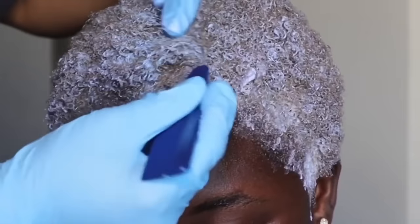Great job with that. So after applying everything, we just put a shower cap on my head. And we blow dried it a little bit just to speed up the process.